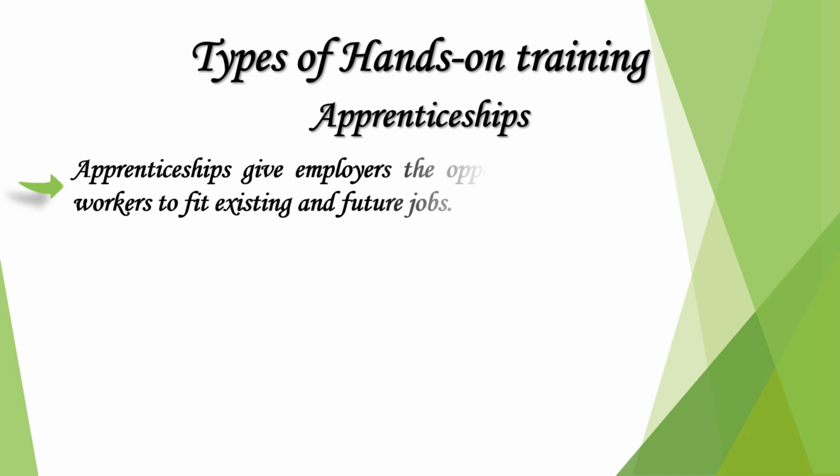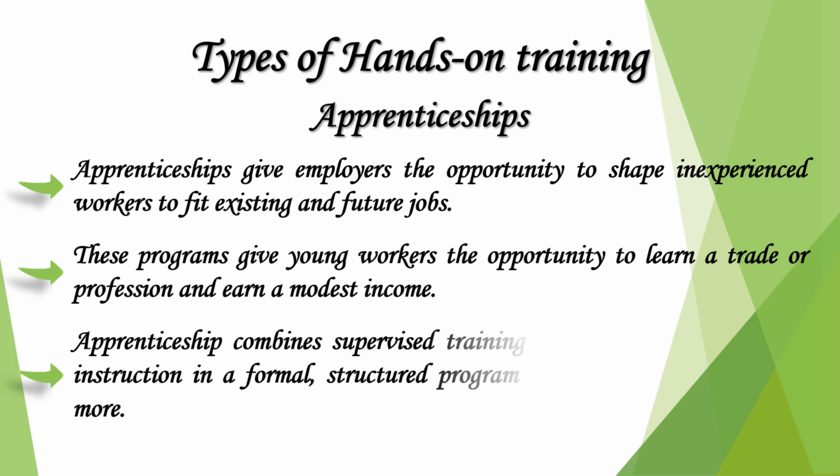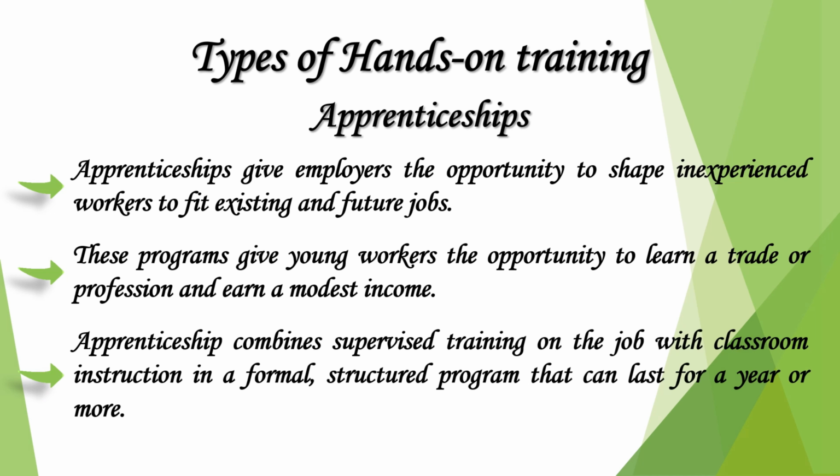Apprenticeships. Apprenticeships give employers the opportunity to shape inexperienced workers to fit existing and future jobs. These programs give young workers the opportunity to learn a trade or profession and earn a modest income. Apprenticeship combines supervised training on the job with classroom instruction in a formal, structured program that can last for a year or more.